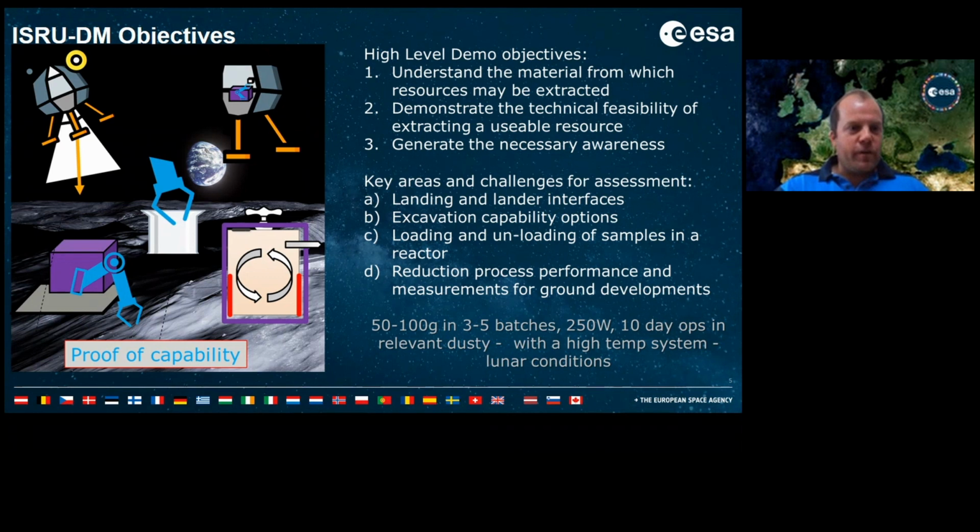So we want to look really at the excavation, so extracting the regolith from the surface and its handling and its transport of the material to a reactor. This is particularly important for reliability of future systems and preparing the technology and preparing the feedstock for loading and unloading. Now, this loading and unloading we consider to be the most important part of the system from an engineering perspective.